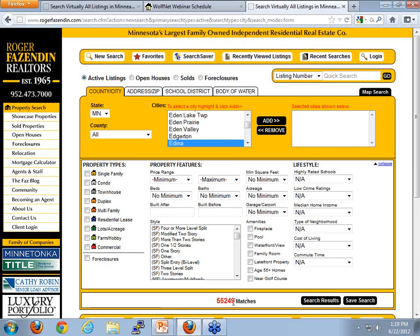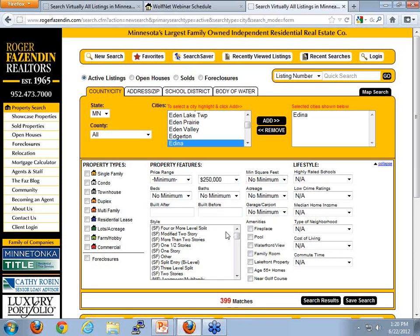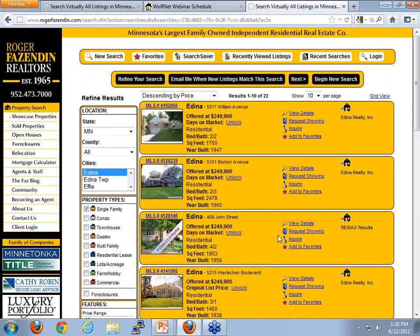In this market, or this MLS, we have 55,000 listings available right now. If I add Edina over, you'll see that live search count drop to 399 listings. Say we change our maximum price range to 250,000. Now we're down to 113. And if we go single family, we're down to 22 matches. From here, we can click on search results to go into the search results page.